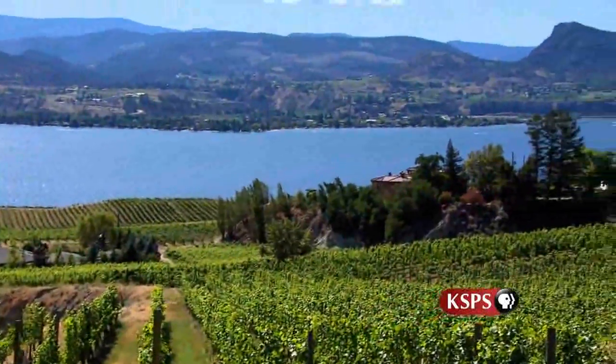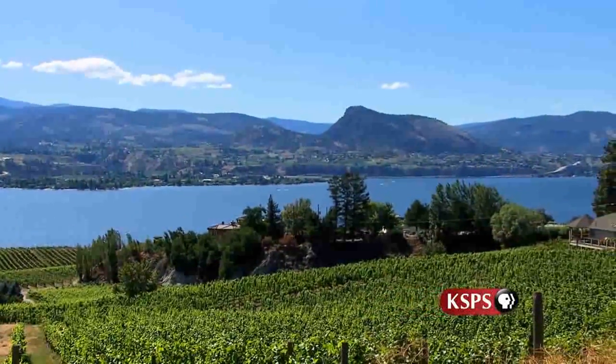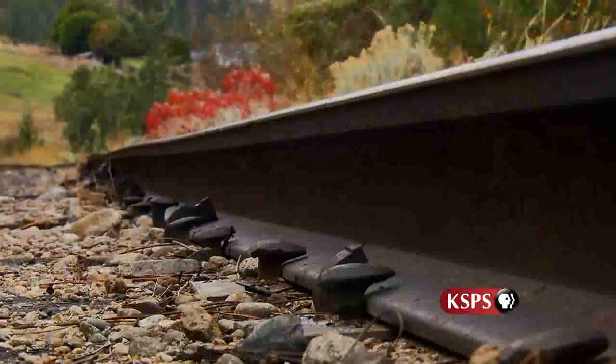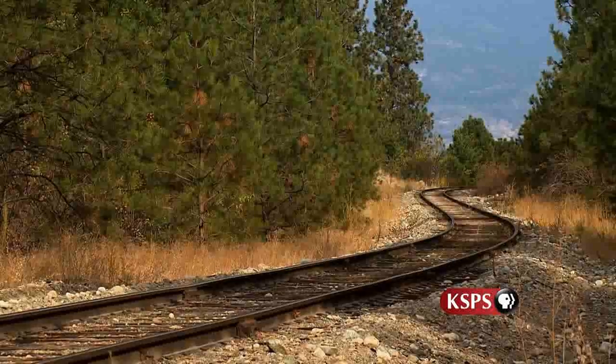Blessed with an abundance of sunshine, sprawling orchards, and vast vineyards, the Okanagan Valley in the heart of British Columbia has plenty to offer. Yet there is another star attraction that, because it operates above the valley floor, you often hear well before it is seen.